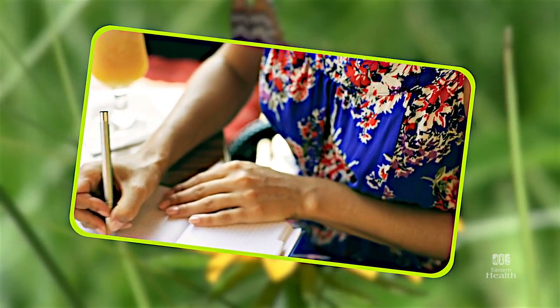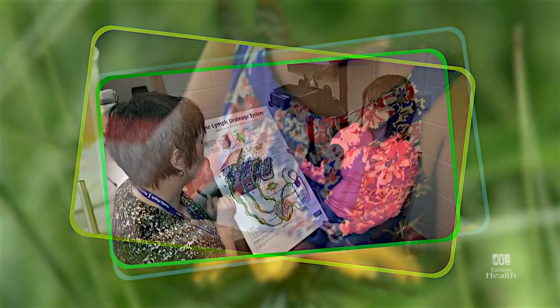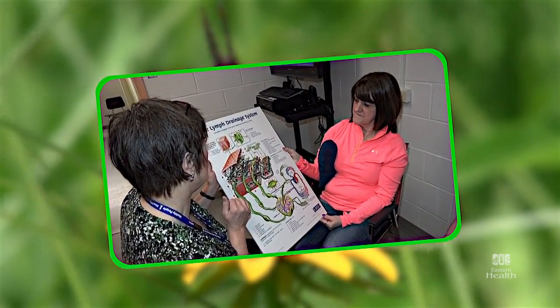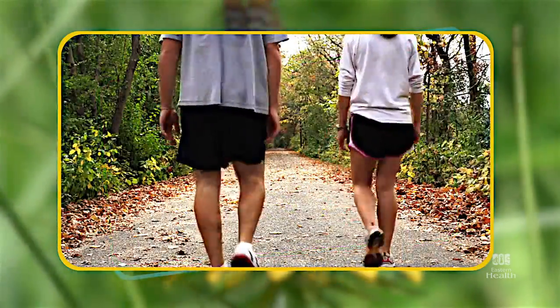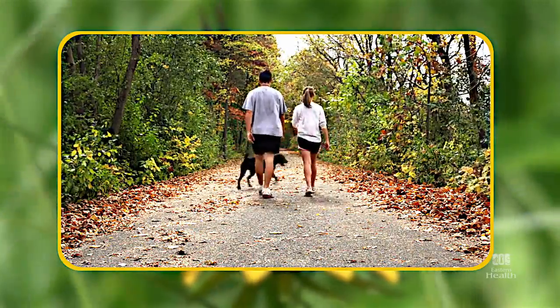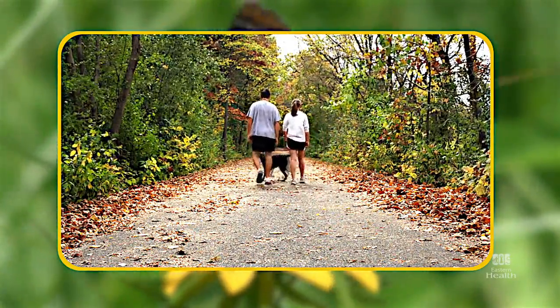Progress slowly. Try to build up a bit every day so that you're eventually doing 30 to 60 minutes of activity every day. Keep a diary to show your progress. Talk to your physiotherapist if you have any problems so that you can modify your program to suit your needs. Choose activities that you like to do and progress them at your own tolerance.